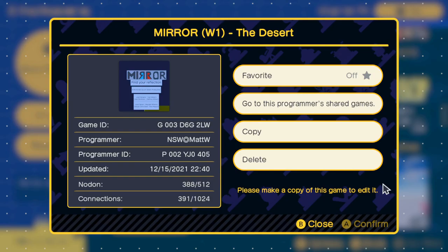Here we have another swap game, Nodon Set. You need to go to this programmer's shared games. So really, it's not the game ID that's important here. The programmer ID is more important. Go to this programmer's ID and download the Mirror series, Mirrors World 1 through 9. There are 9 worlds of this game. They're all epic, amazing, awesome. 10 out of 10, S tier. Have to play them, have to go see them.